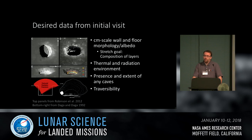So for an initial foray into pits, here's what we'd want to see. We'd want detailed pictures of the walls to get centimeter level morphology and albedo to get some estimate of what the composition might be, what sort of interlayer material there is. Did a regolith develop between these flows? Ideally, you'd want to have some direct measurements of composition, but that's not necessarily critical for a first foray.